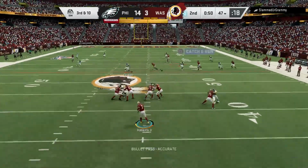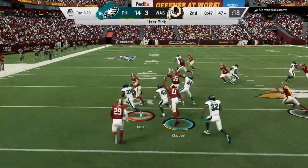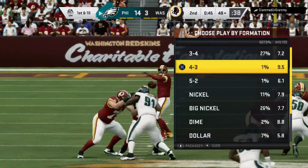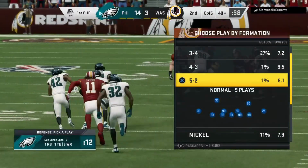Haskins back to the air. Into heavy traffic, and it's intercepted. Picked up by Jalen Mills. And he'll take it across midfield and down to the 48-yard line. Second interception for him now here in this first half.